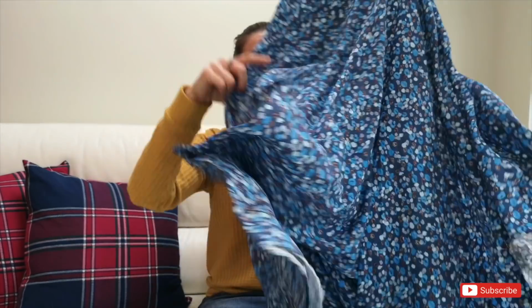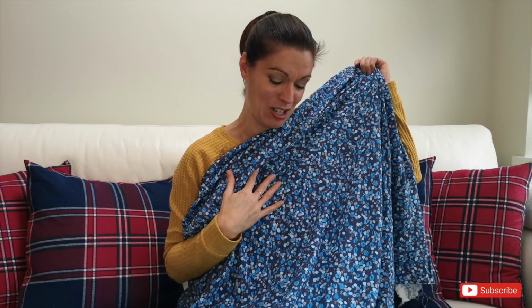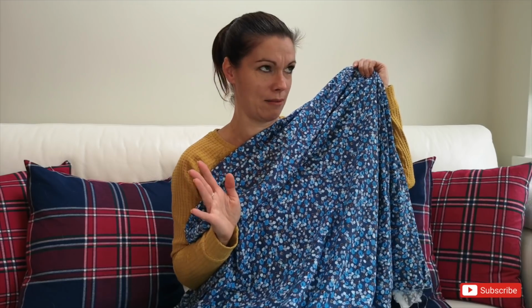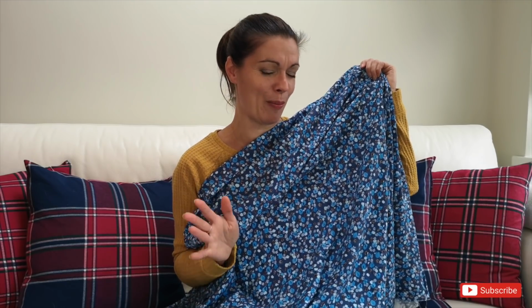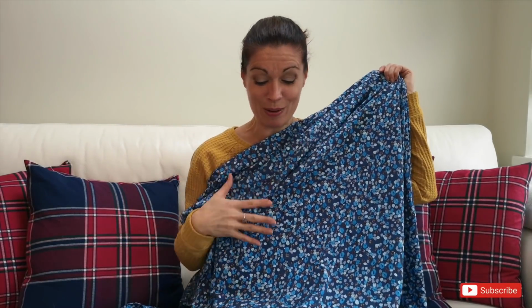And I thought, I actually quite like that. So I've put the pattern on my Christmas wish list. I have a feeling somebody has already got it for me. And I have planned to keep this fabric back because I'd like to make this into the Indigo if I get the pattern. If I've been a good girl and I'm on the nice list for Father Christmas. So that is what I'm going to do with this fabric.